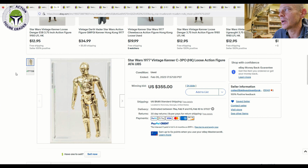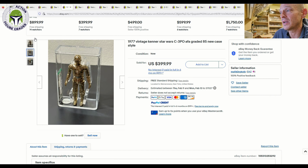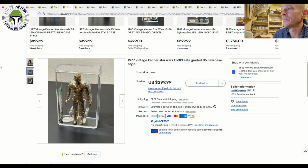So next up is a C3PO Hong Kong uncirculated 90. This is one of the examples that CIB sold here recently. That one sold for $355. Big number for an old case style. And then here was one with the new case style. Again, it was not uncirculated. It was just a straight AFA 85. That one sold for $400, free shipping.